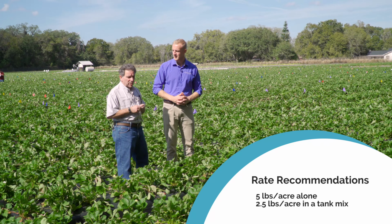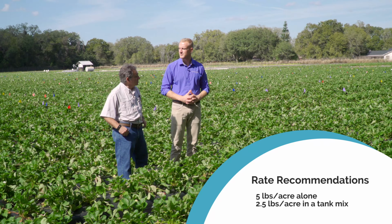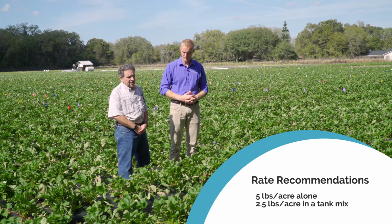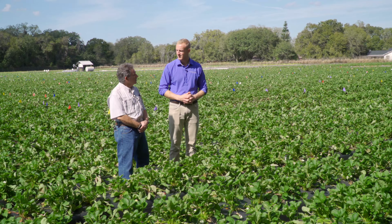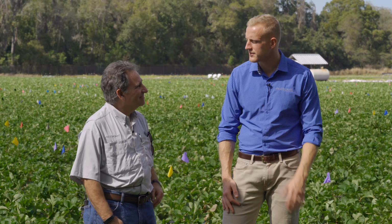The other way to use Howler is to use it in tank mixes with synthetic chemistries and other products. You can typically go at a lower rate, like 2.5 pounds per acre, and that gives you more effective Botrytis control, it gives you resistance management, and you can extend the length of your spray intervals. So what are some of the other benefits a grower can realize from using Howler on their strawberries?